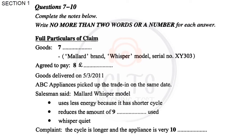Now, think carefully about this next question. What did the respondents say about the quality of the goods, or the way they would perform? The salesman who served me at the appliance shop said, "The Mallard Whisper model has a much shorter cycle, so it uses less power." Oh, and he added, "And it will also use less water." Is that true? Well, partly. It does seem to use less water, but both the wash cycle and the rinse cycle go on for much longer than my old machine, so I don't see how it can use less electricity.